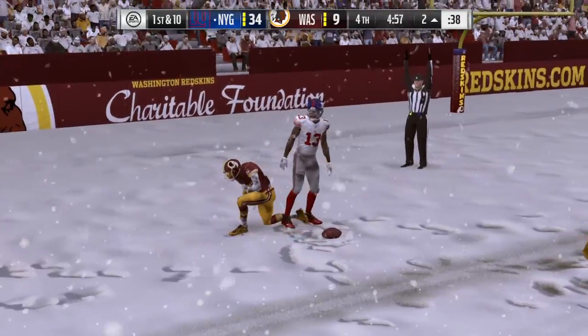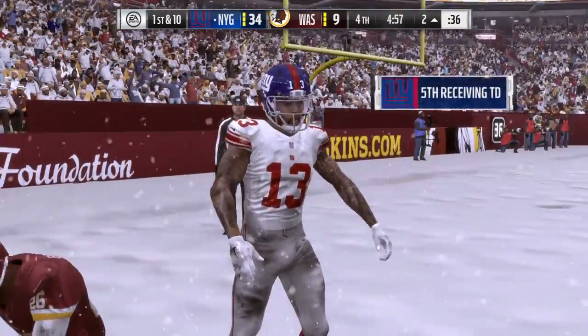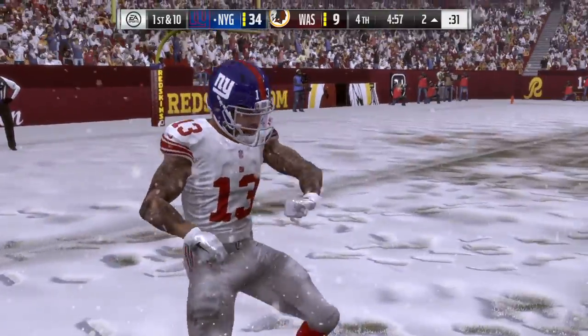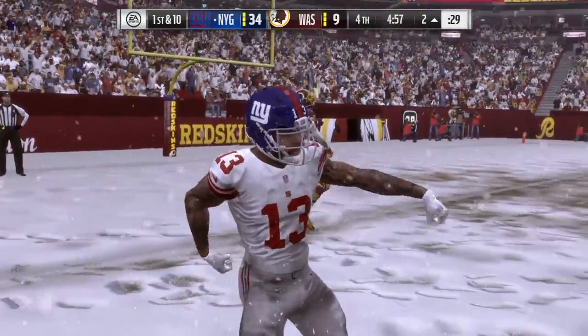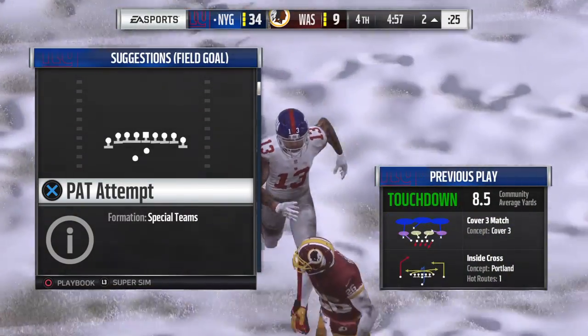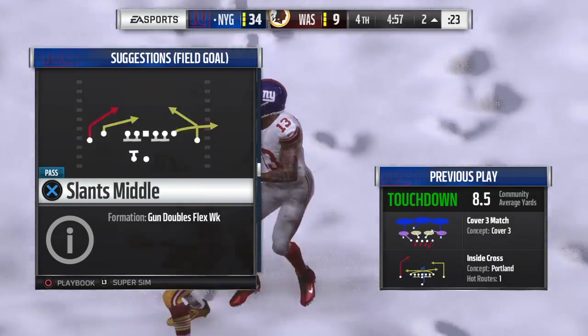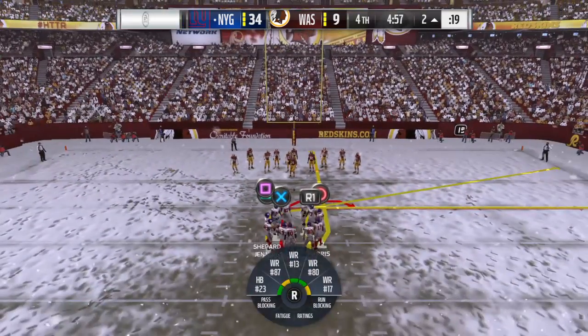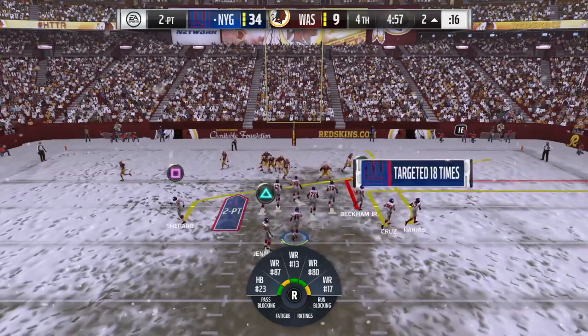Giant touchdown. Odell Beckham with an unbelievable 5th touchdown of the game. And the Giants add on to their lead. And that touchdown reception is the 5th for him in this game, and that ties the NFL record. And a record that's held up since 1950.